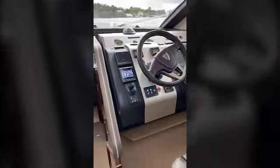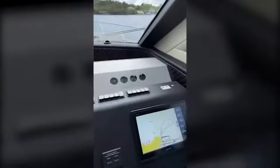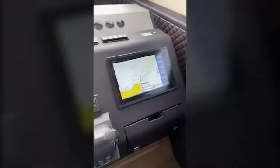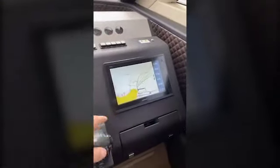Really, really nice. And it also has some analog instruments, which many people like, and that means you don't have to have the instruments on the screen. You can have the charts or the radar, and then you can monitor all the systems on board.